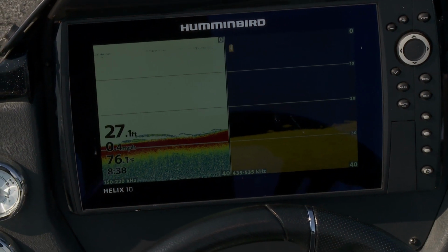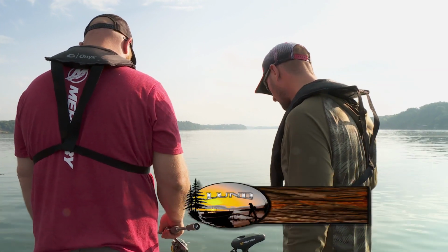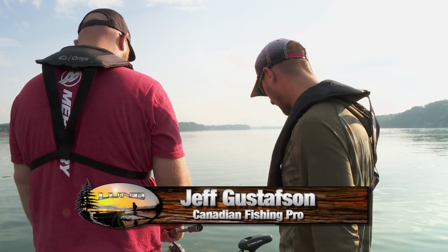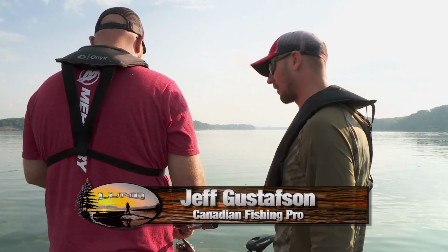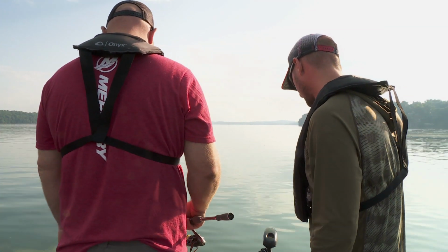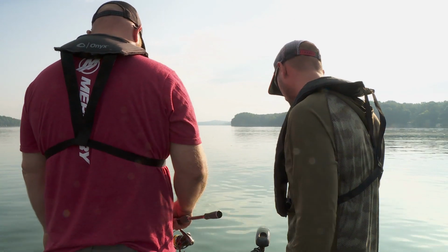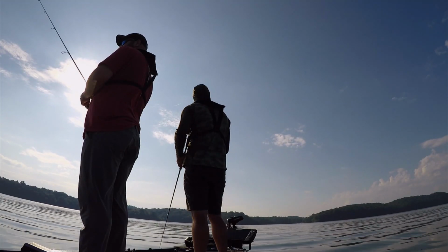You hate to leave a spot where you know there's lots of fish, like we're seeing them down there. And I've fished here before. I actually caught a 9-pounder off this place one time, a few years ago when I was here. So I know that we've just caught a few little guys, but I know that there's big ones on this spot.